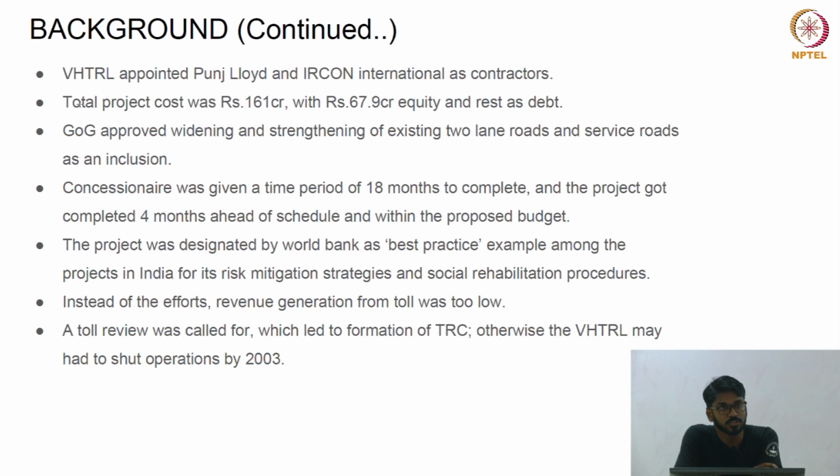It got recognition from the World Bank as a best practice for the risk mitigation strategies and social rehabilitation procedures that they had adopted. Okay, but despite all these things, the toll revenue that they projected versus what they got was very low. This led to the formation of a toll review committee, which otherwise would have forced the VHTRL, the SPV, to shut down operations by 2003 itself.